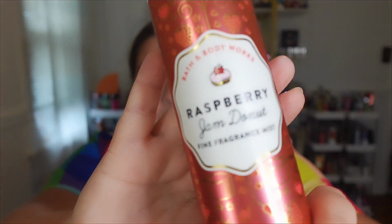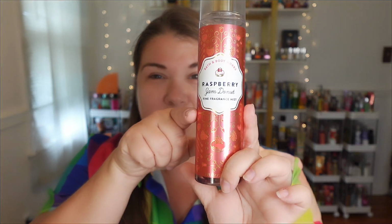Now the next one, I did see this one a lot, y'all, on Instagram especially. A lot of people comparing it to raspberry jam donut. I love this scent. This is all I have left of it. I freaking love it. I wear this mostly in the spring. Scent notes are wild raspberry jam, powdered sugar, and warm fluffy donut.